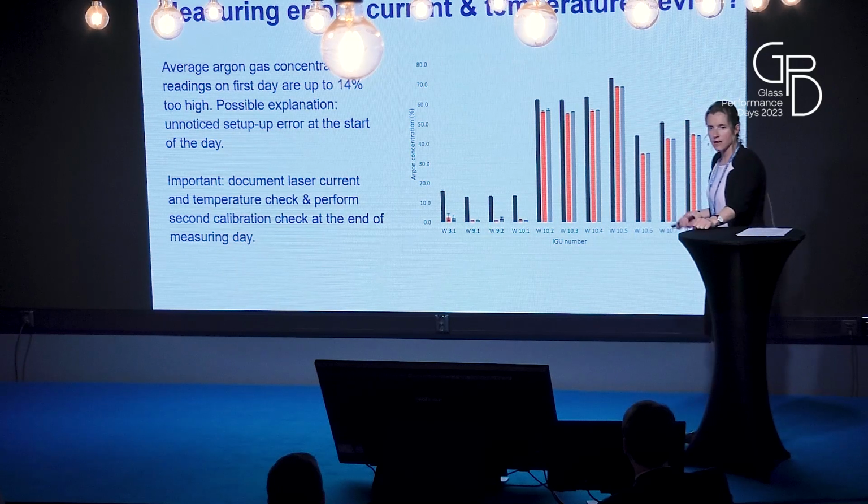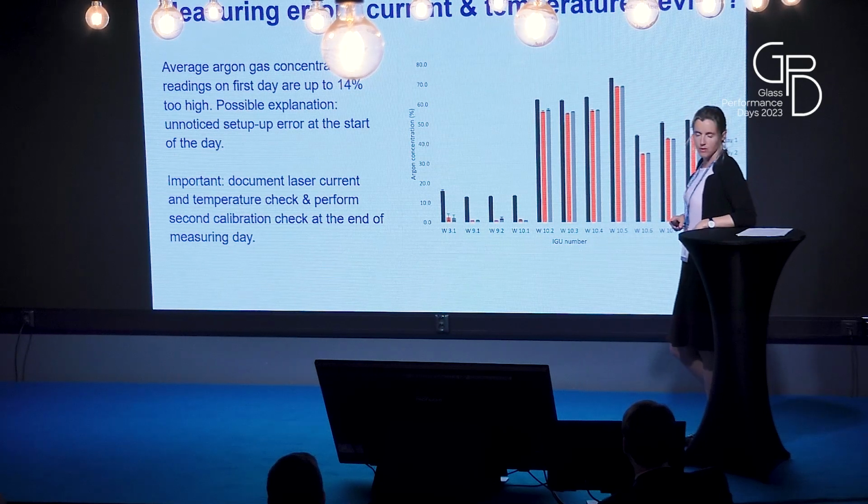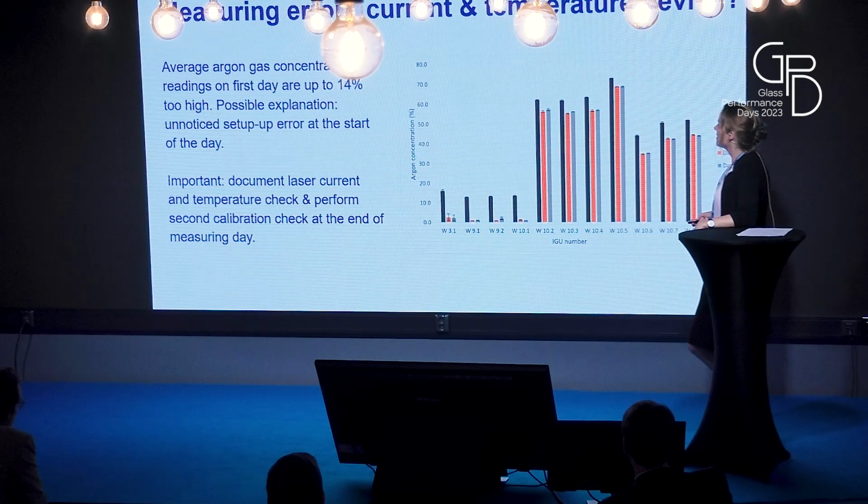And then another example is also in a building. We measured several IGUs on 3 different days. And as you can see, on the first day, which is the black ones, the values are much higher. They are up to 14% higher. So we went back another time and another time, and based on that you could already see that probably the first time was not okay.